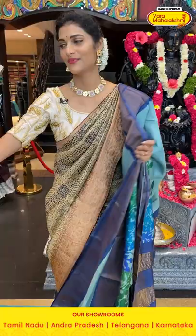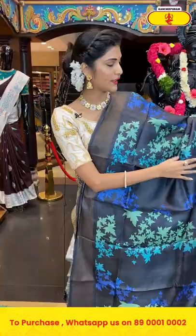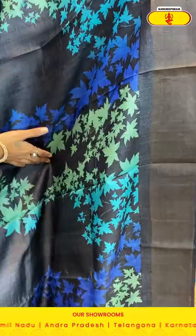Now let's take a look at the next saree. It's a wow. This is also a very unique printed tusser saree. Let's see the body. On the entire body we have leaf printed pattern. Look at the pattern over the body. We have it in multicolors, in blue, green and sea green combination, the leaf printed pattern.